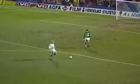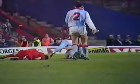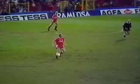Now what will the referee do this time? And the hand goes into the pocket. This was definitely an opportunity for him to strike on goal. This is Kevin Moran, the man who was sent off in the '85 Cup final, and I'm afraid he's sent off again. Kevin Moran has gone.